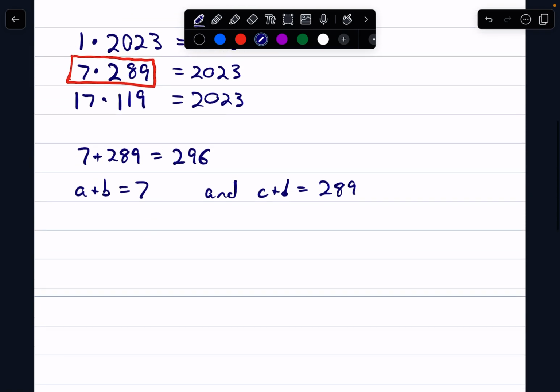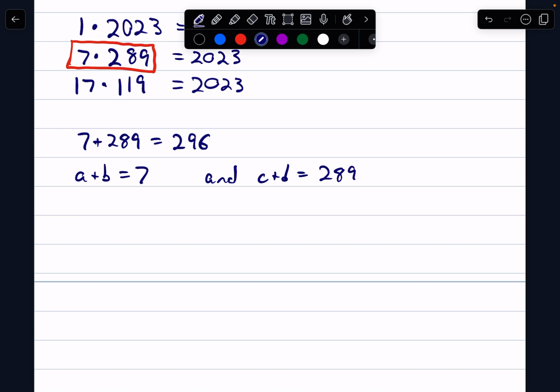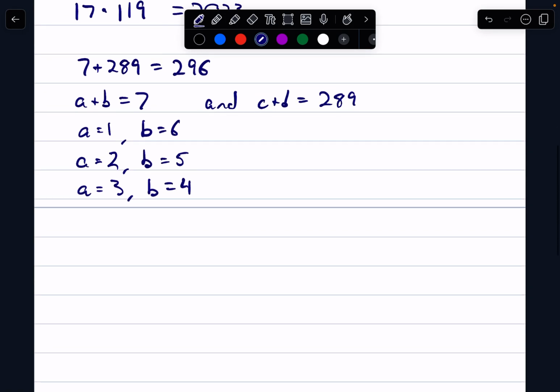Now we should determine what values are possible for a and b. Well, there's only a few. If a equals 1, then b would have to equal 6. If a is equal to 2, then b equals 5. And if a equals 3, b would equal 4. Could we go any further with this? If we did, with a equaling 4 and b equaling 3, then our inequality of a less than b would no longer be true. So these are the three cases that would work for a and b.